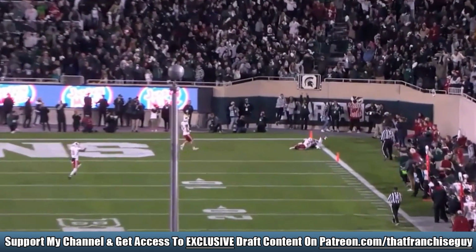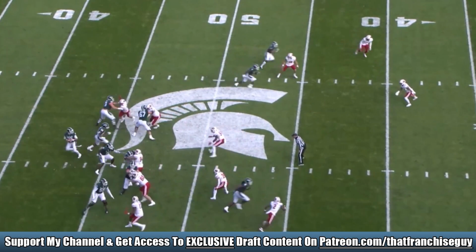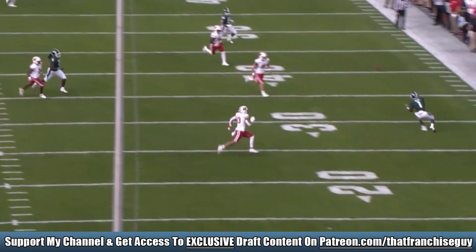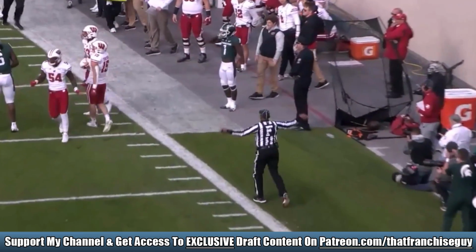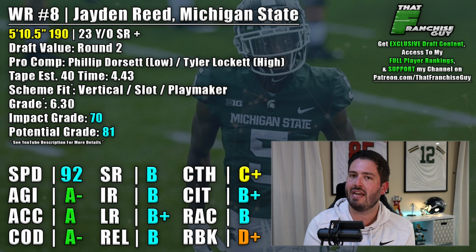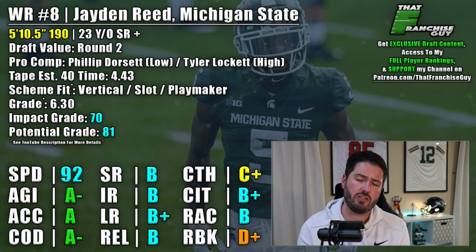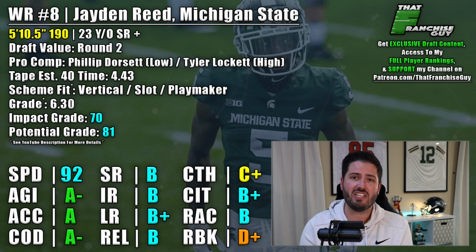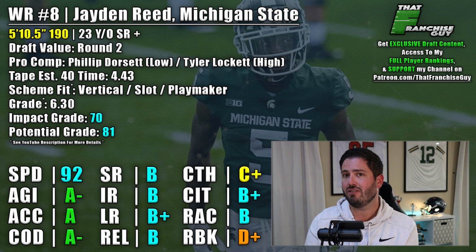And that brings me to his last very impressive trait, probably his best trait, and that's just his ability to track the deep ball, to show that body control, contort his body, and really fight through contact. He's not a twig. He can fight through contact and come down with really tough catches down the field. So he is a legitimate vertical threat, and at his size, it's almost impossible not to compare him to Tyler Lockett.